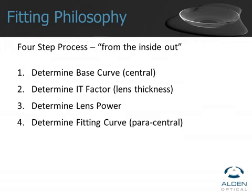So we have a 4-step fitting philosophy. We fit from the inside out. We want you to determine the base curve first. Then you will determine the IT factor. Then you'll do your over-refraction. And the very last thing you'll do is determine whether that fit curve that's on the lens is actually the one that you want.